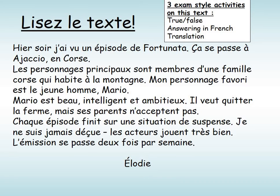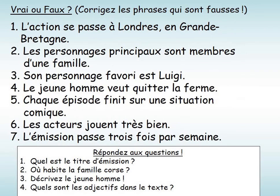Okay, so we've listened. We've hopefully understood most of this. There will be 1 or 2 things maybe that you aren't sure of, but that's why we have dictionaries and wordreference.com. Let's deal with the first exercise then, which is true or false.